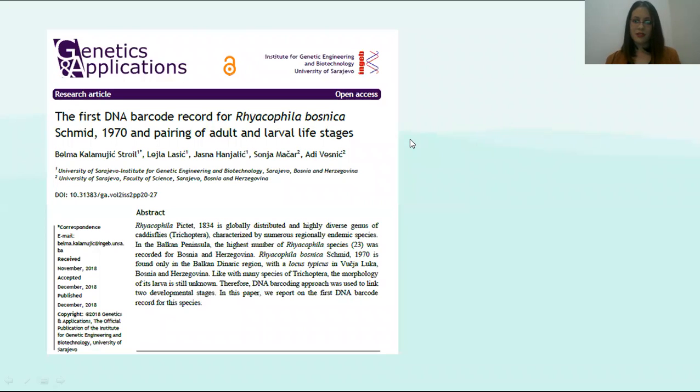The only attempt that was done by a domestic institution was in 2018 to research DNA barcoding of Trichoptera in this country, and it was made by some of my co-authors. They have managed to show the application of DNA barcoding in pairing of adult and larval stages. They did this on an endemic species, Rhyacophila bosnica, and through this process they have generated the first DNA barcode for this species. However, it was never submitted to the BOLD database. It remained only in the NCBI.